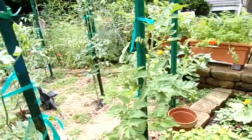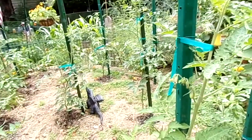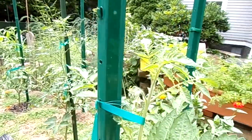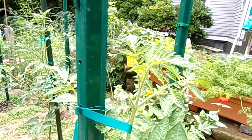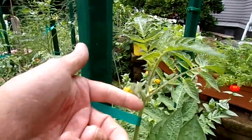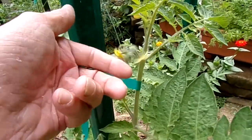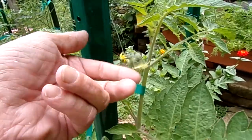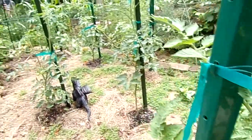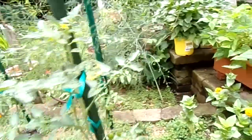Bountiful harvest. So, to make sure that your flowers get pollinated and form fruit and don't just drop off, every day come out and just gently flick the tomato blossoms, and that will, oh, and there's a baby bunny.